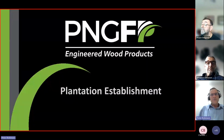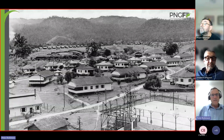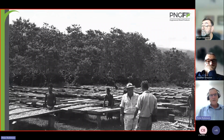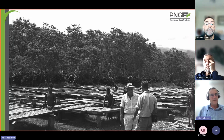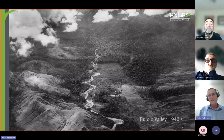As the operation grew in scale, so did the town and the need for more timber. In the 1940s, the Queensland Forestry Department established a pine nursery and reforestation program, planting 60,000 young pine trees each year. This created employment, and by establishing the nursery and planting efforts, this employment legacy continues today. That's a photo of the rehabilitated land and re-established forest after dredging has been through the valley.